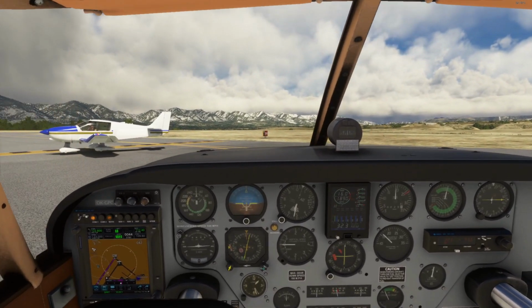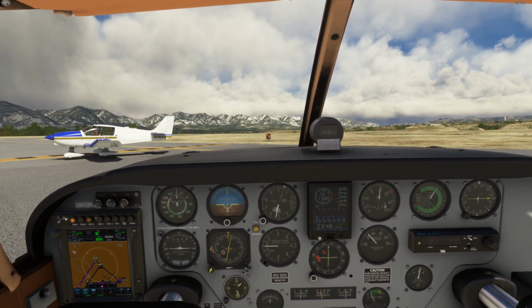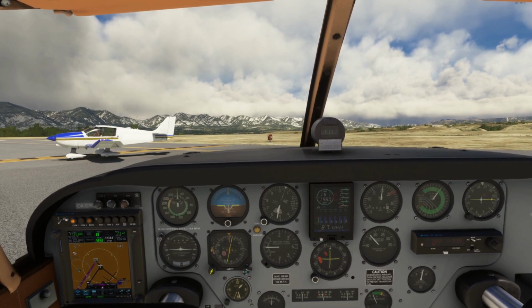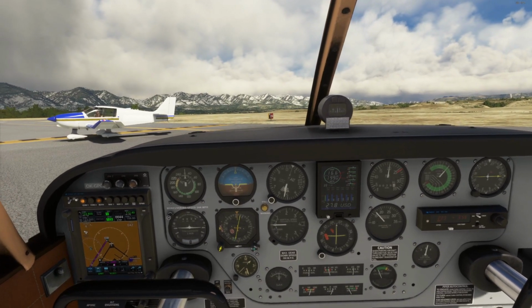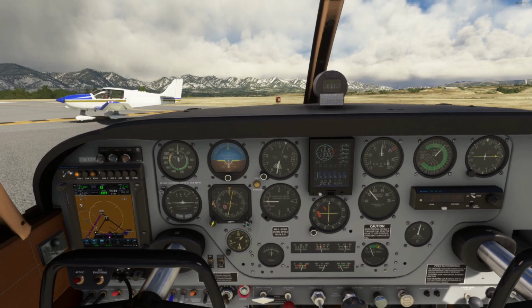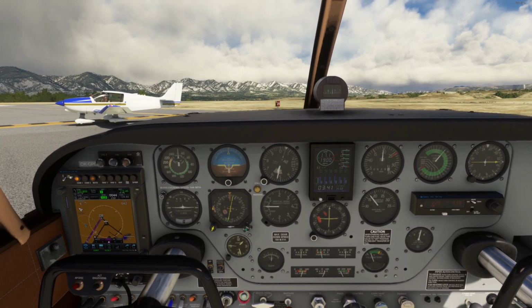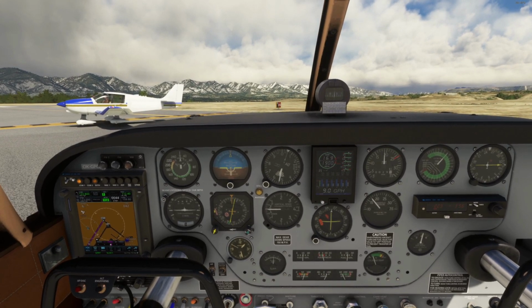So, holding the brakes. Try to play with the mixture to get the best horsepower, or brake horsepower. Like this. Let's test magnetos. First I will check the left magneto. Take off runway 26 right. It's quite a lot of drop. The second one. Alright.